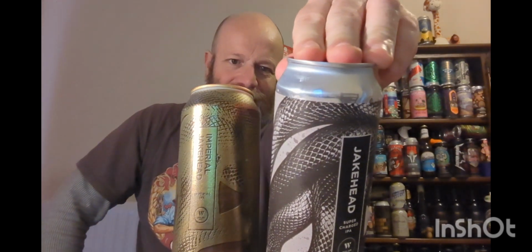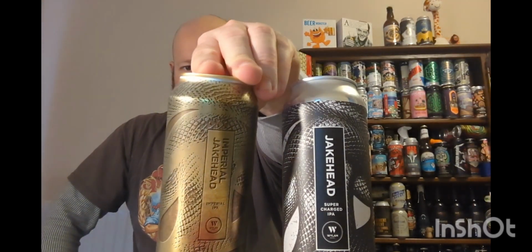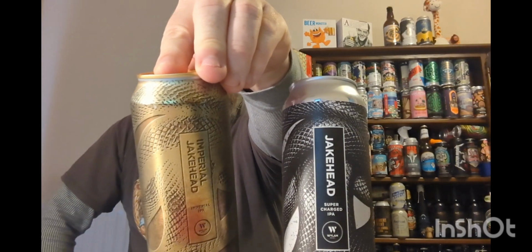Normal Jakehead is 6.3% ABV. It has Citra, Centennial, Chinook and Simcoe in. The Imperial is 10% ABV. And the Imperial has Citra, Centennial, Chinook and Simcoe. So it's the same hop profile. There's no deviations. So basically, this is a supercharged version of this. But the question I'm asking myself, and the question I'm asking you lot out there is, does strength make the beer better? We will soon find out in this video.